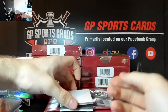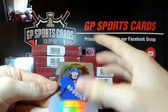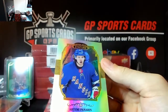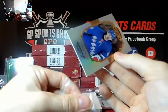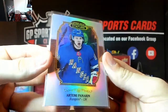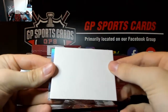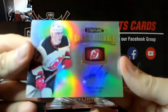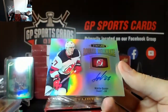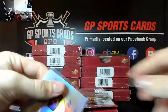And our final two cards of this box, we've got Artemi Panarin. Artemi Panarin out of 85, silver. Artemi Panarin. Nice one there for Panarin. And our final card of the box, we've got Nikita Gusev. Nikita Gusev autograph rookie for the Gusev spot. Very nice.